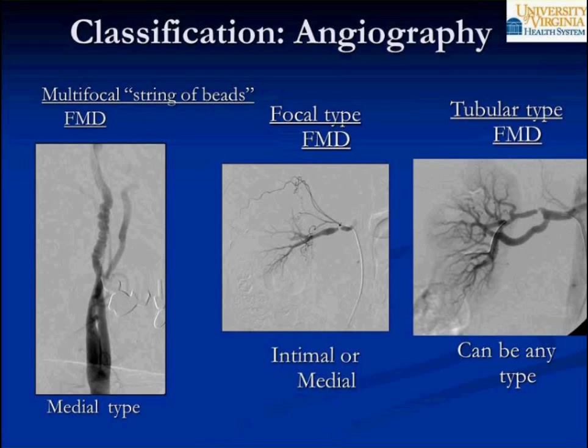The most common form is the multifocal or string of beads FMD. Over here, as you can see, you see multiple different small beads which are irregular in appearance on this particular vessel. Histology-wise, this typically tends to be the medial type.